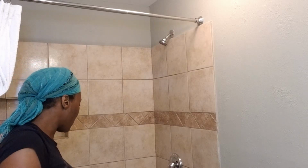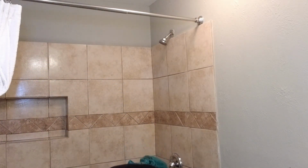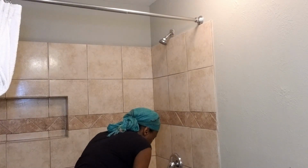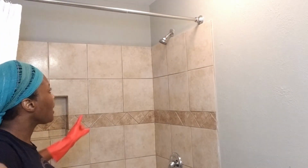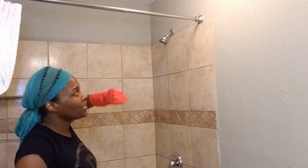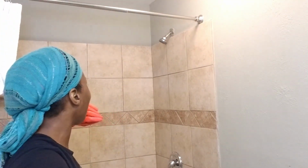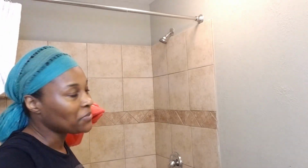The water is draining, but it's going out slow. Most likely it's from somebody washing their hair and not getting all the hair out. However, I'm gonna pour some Drano down there anyway. So I'm gonna be looking for a new shower head for this as well. I purchased, well, I'm going to show you guys, but I purchased something to go up here. Hopefully it fits. Now that I'm in the space looking at it, I hope it fits. If not, then I'll have to come up with something different.